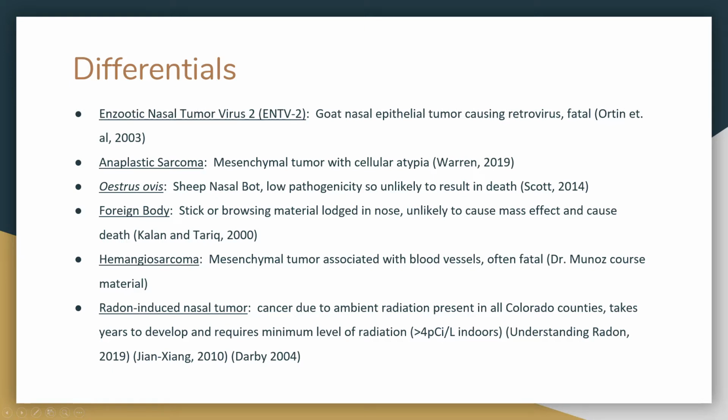A foreign body, a stick or browsing material becoming lodged in the nose, was a potential option. A hemangiosarcoma, another mesenchymal tumor, but this one associated with blood vessels. And then lastly, a radon-induced nasal tumor. We included this one because Colorado has extremely high levels of radon in all of its counties, so over time, there could be the potential for tumor development.